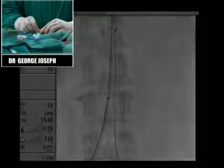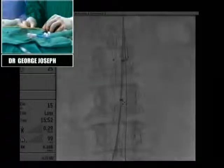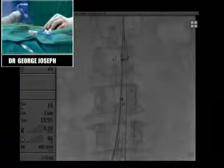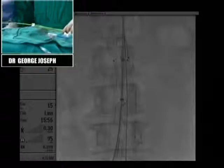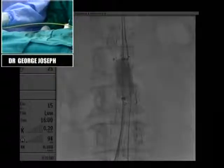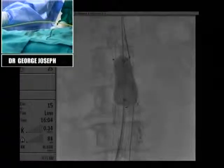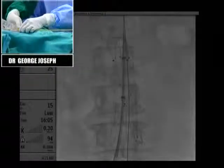Because of the windsock effect. Many times, even when I balloon, I pace the heart to reduce the blood pressure, because when you balloon, it creates a windsock and the whole device moves down. So I routinely do not balloon them, unless I think there is a need for it. And if I need to balloon, I usually take a trifoil balloon, so the windsock is much less.